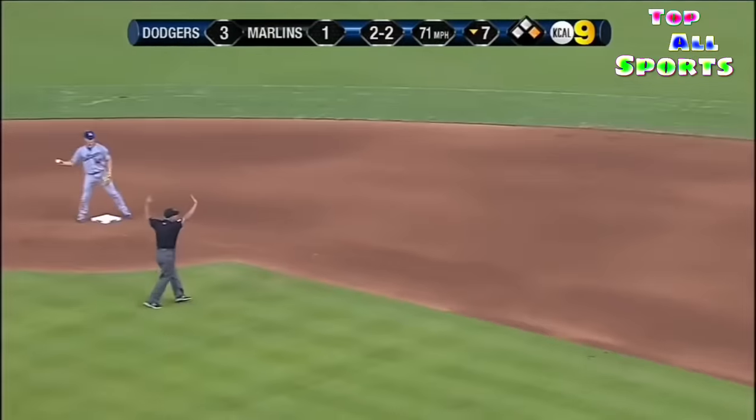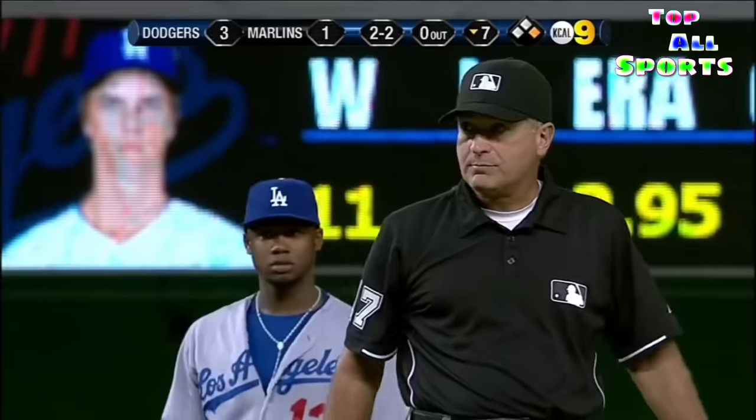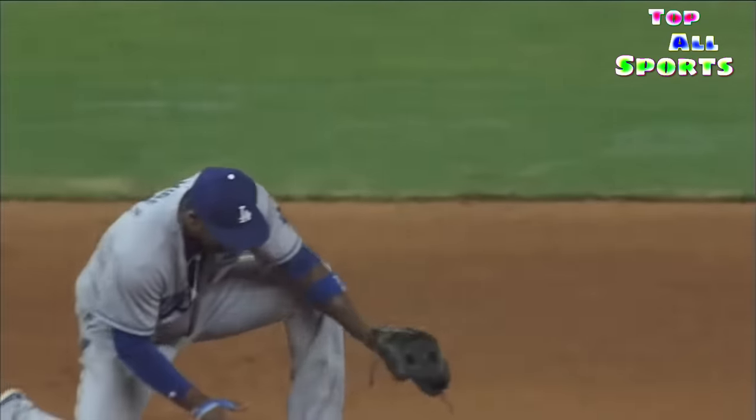Hanley dropped it intentionally, trying to turn a double play, but yep. They're not going to give it to him. Instead, it's just going to be one out. You can't drop a ball intentionally.